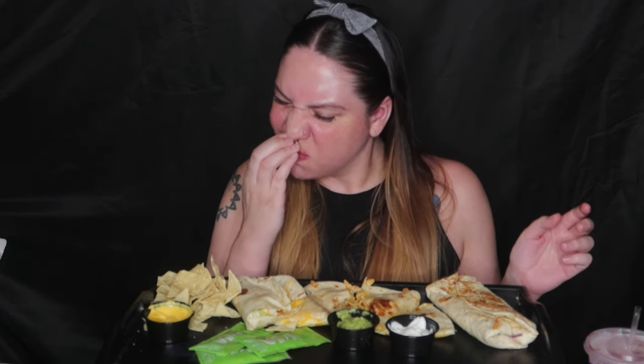I got the fruit punch Gatorade. I really wanted to get Baja Blast, but I did not get it because it has so much caffeine. And this is evening time already and I have to be up early tomorrow. So, okay, here's the quesadilla.